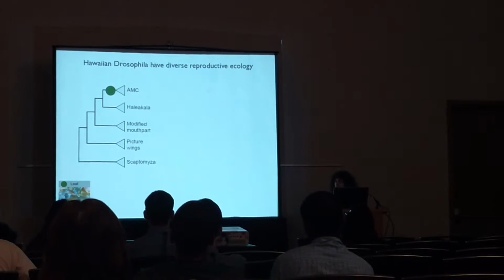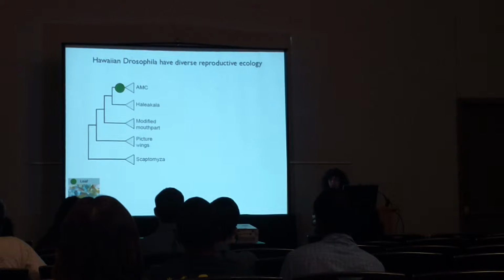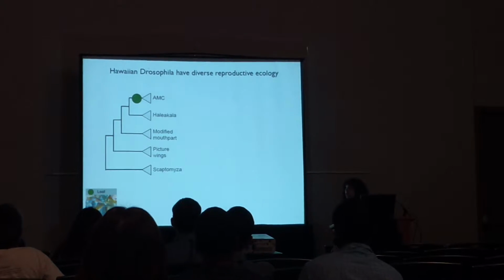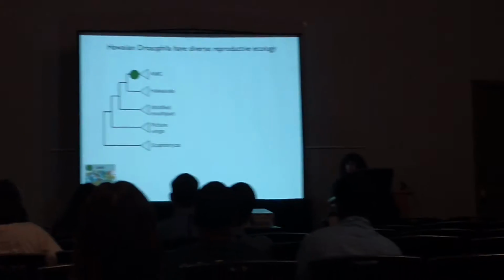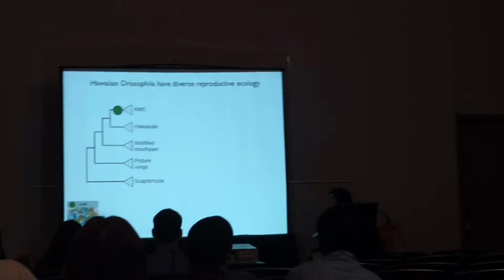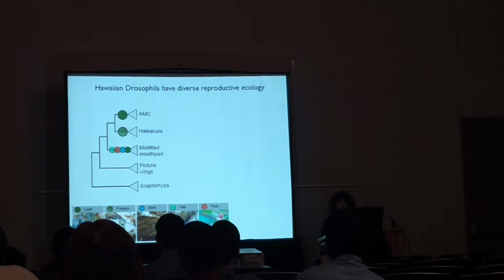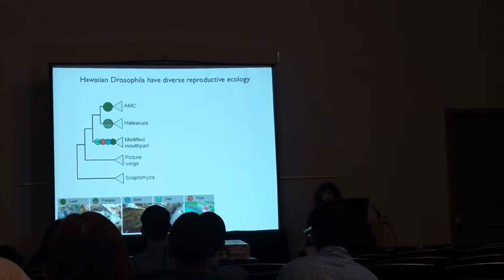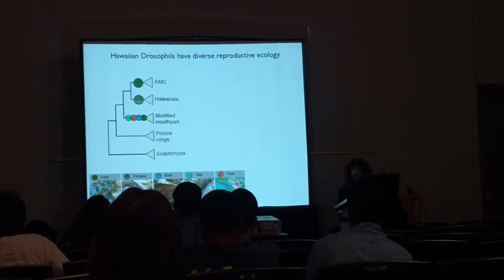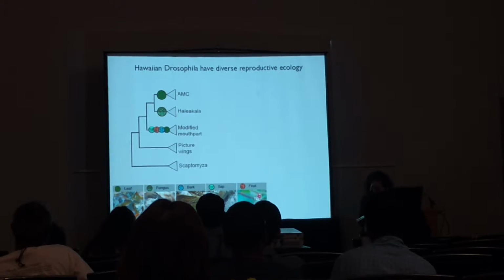One unique feature of these groups is their reproductive ecology. Hawaiian Drosophilas have very specific egg-laying substrates specific to native Hawaiian plants and parts of the native Hawaiian plants. So AMC subgroup species are leaf breeders. They primarily lay eggs on the decaying leaf matter at the forest bed. Polyacylus species are fungus breeders. Modified mouthpart species, depending on the species, are leaf, bark, fruit, or sap flux breeders. In this case, what I mean by bark are either decaying stems on a tree or a fallen tree that's decaying. As the tree decays, it turns into pulpy mush, and the larvae will feed through that.